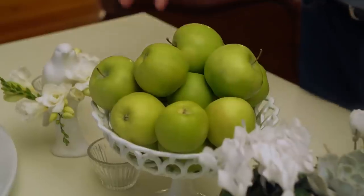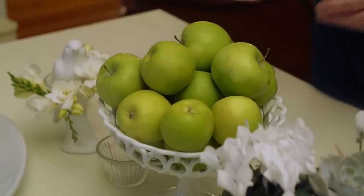Exactly, so a bag of apples into that reticulated bowl, we're ready to go. And you can put the emphasis where it needs to be, spending time with your friends and loved ones rather than worrying about this. Exactly, it can be simple, easy, and fun.